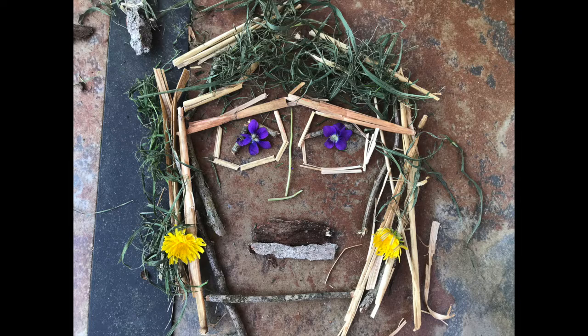Now, what I'm going to do is actually take this apart. I'm going to make a different self-portrait because, remember, a lot of nature-based art is not permanent. It is temporary. That means that it only lasts for a little bit of time. So I'm going to disassemble everything that I made, and I'm going to try to do something new. I think what I'm going to do is actually do a self-portrait of myself from a side view instead of from facing you straight on. So let's see what I can make this time.